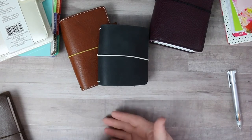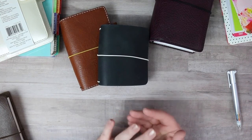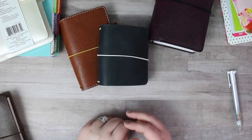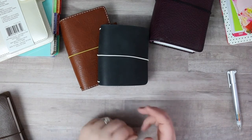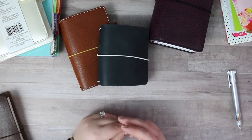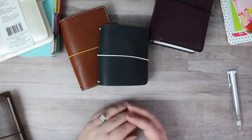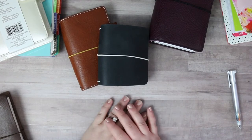If you have any questions about any of the specific planners that I used, let me know. If you want me to go more in detail on more specific sizes, let me know that as well. If I don't have it, I will try and get my hands on it, either borrow one or purchase one if I need to. So yeah, I think that's it.